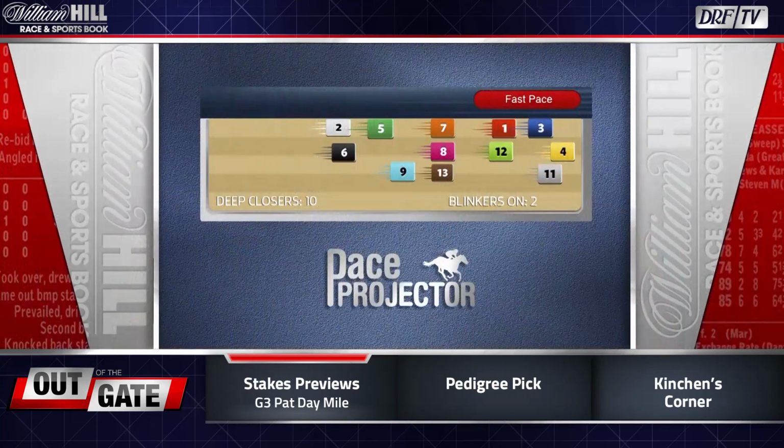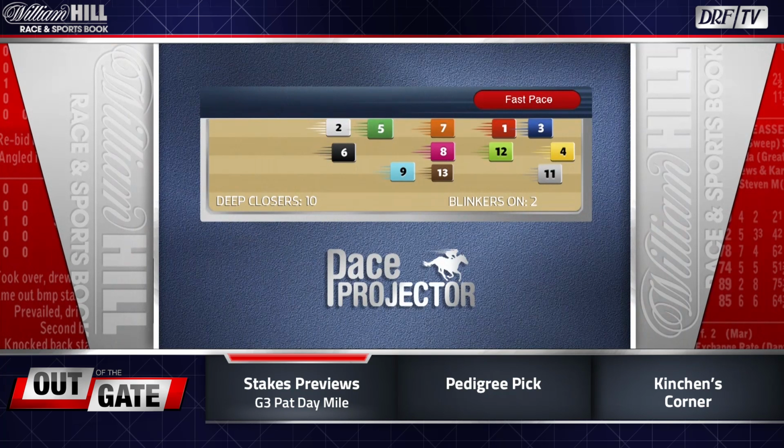Let's look at the Timeform US Pace Projector, because another horse dropping out of one of those Derby preps is a very fast one, and that's the number 4, Uncontested, who was 4th in the Kentucky Jockey Club last year, won the Smarty Jones over a wet track, and that could be key because we expect it to at least be a wet, drying out track at Churchill Downs on Saturday. But he looks like he's going to be part of a very good pace in the Pat Day Mile.